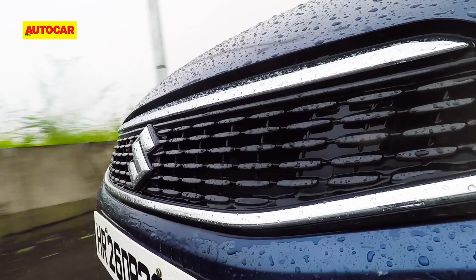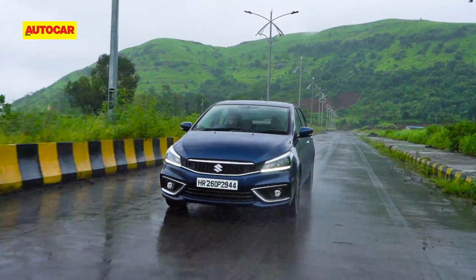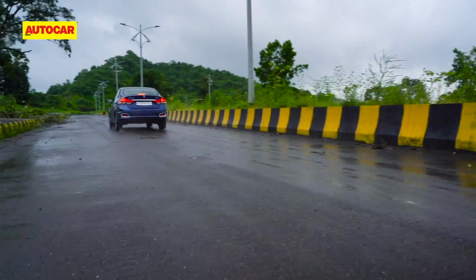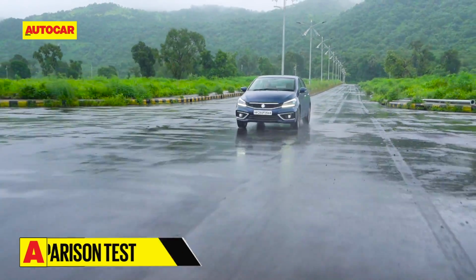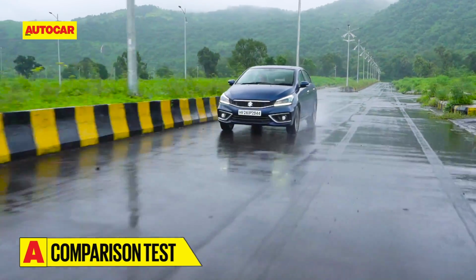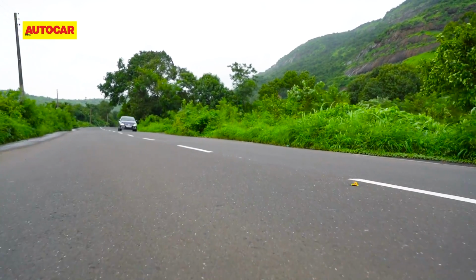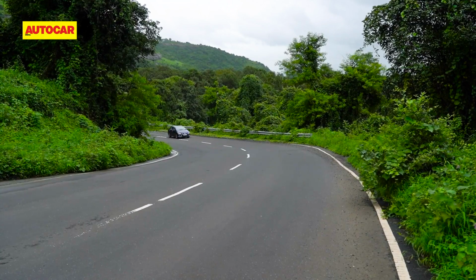What the Ciaz's engine is not is exciting. The mid-range is flat and there's no great change in character the harder you rev. It lacks punch for quick overtakes on the highway, and when you're out cruising, you'll miss a 6th gear, something offered on all other rivals. The Ciaz won't excite you on a twisty road either.